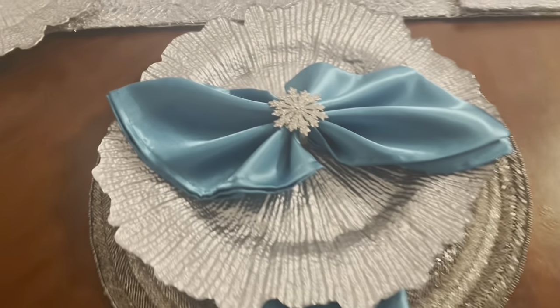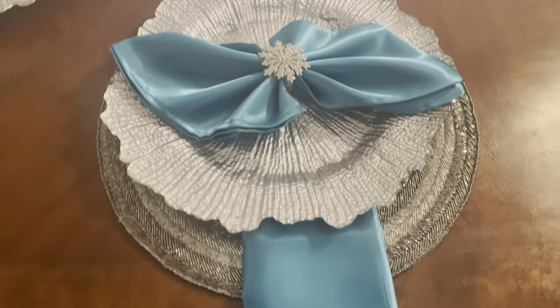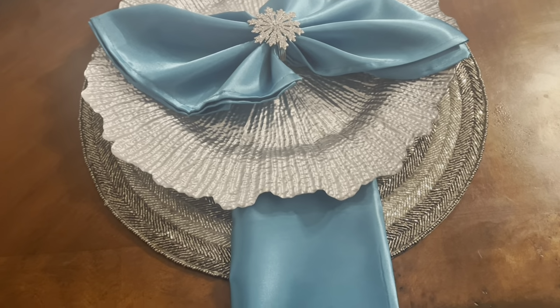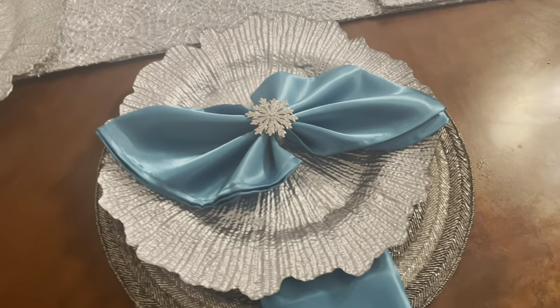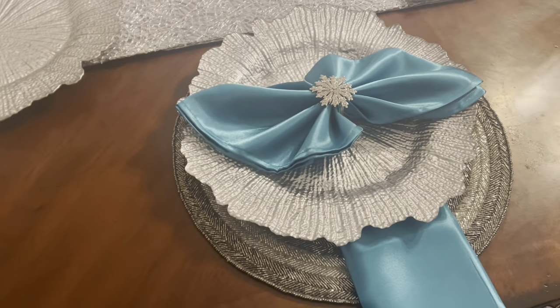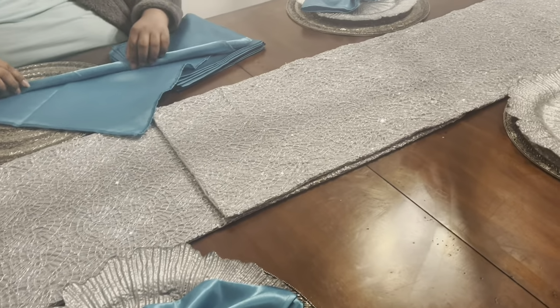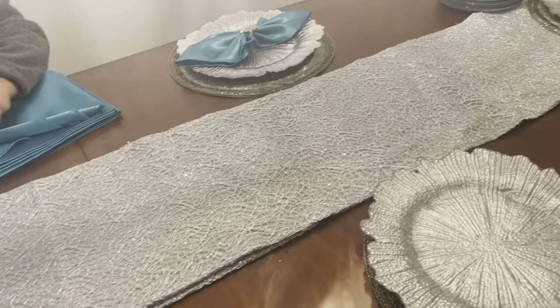She wants to use just this, and I want to use both, because it looks cute. Two napkins, maybe not the proper way to set the table, but I like how it looks. Anyway, let's see which one I'm going to keep. So this is where we're at right now. We're just folding the napkins.